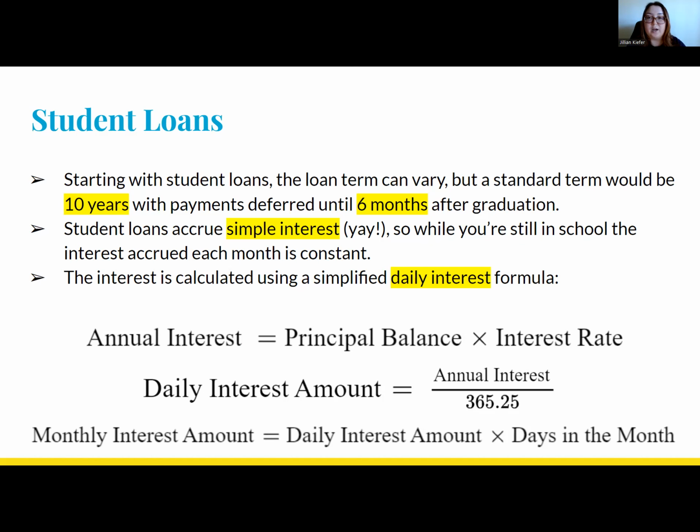If you decide to go to grad school, your payments will be deferred another 6 months until after you have graduated from graduate school. So you do see those kinds of differences occur with making payments on your student loans. We say student loans accrue simple interest, not compound interest, while you are in school. Once you are out of school and you are making payments, that is no longer the case. But while you're in school, interest accrued each month is constant, simple interest.